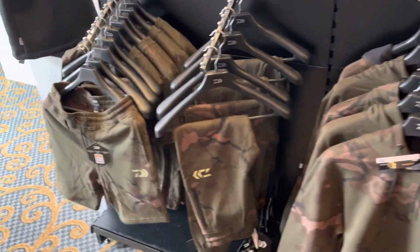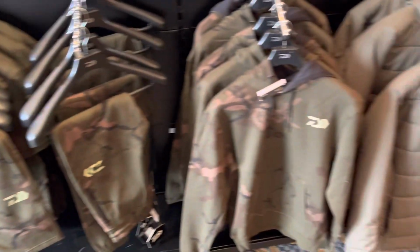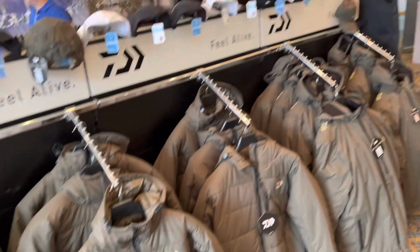Obviously I won't be wearing it. In fact, there might be a human being in it. It's all in camouflage, you can't see them. And different array of hats, everything like that.